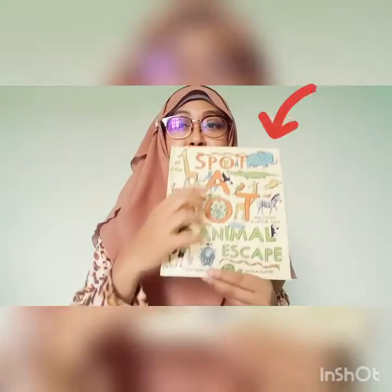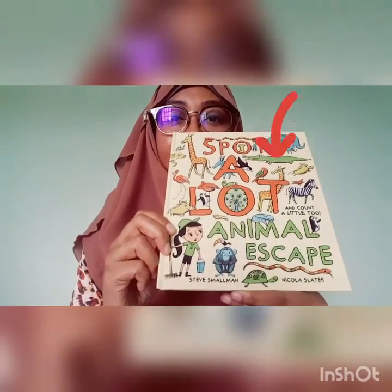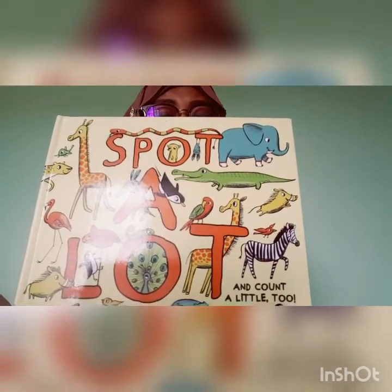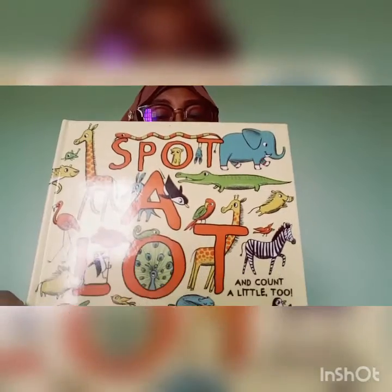This book is titled Spot a Lot, Animal Escape. It is by Steve Smallman and Nicola Slater. Let me read to you quickly the synopsis of the book. There's trouble at the zoo today. The animals have run away. Gibbons swinging and playing on the jungle gym. Zebras camouflage on the crosswalk. Penguins keeping cool in the swimming pool. The animals are everywhere. Look very carefully as you help the zookeeper count and find all the zoo runaways in this great animal escape.